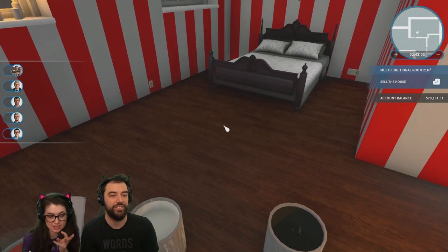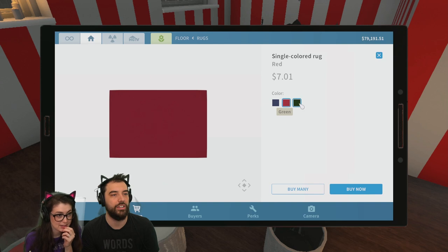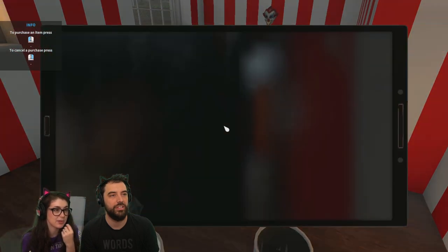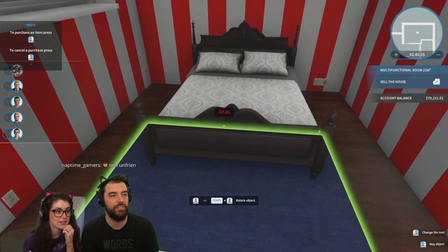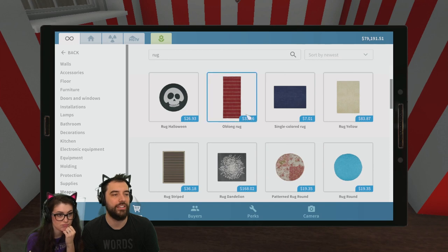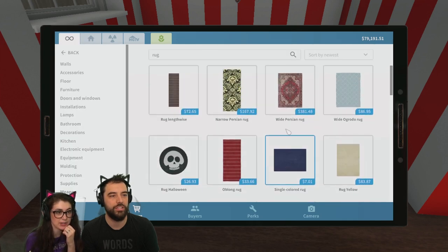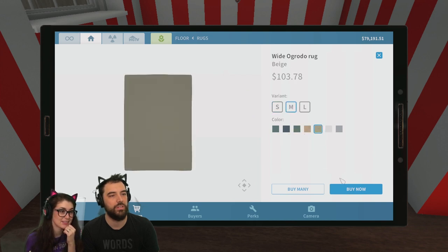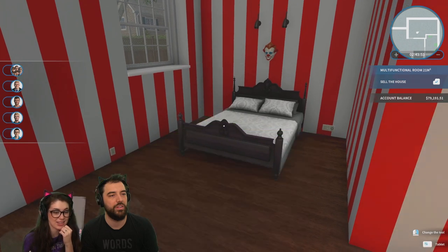It's like not every single element has to be creepy. Single colored rug in red? No, that kind of clashes. What about the blue? Because clowns have blue on their eyes. Oh, maybe. White would be fine if it was just simple white, like a shag rug. Go back to where you saw the colorful stripe one. There was one that was just beige. Like that. I mean, it's not exciting. I just feel like it needs something.